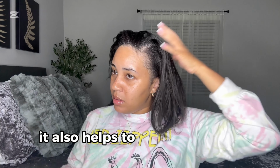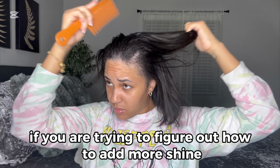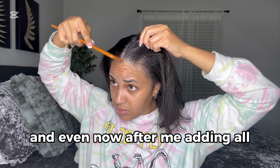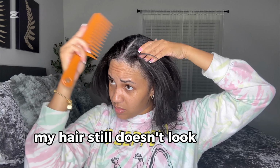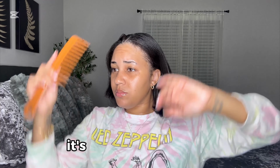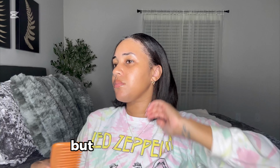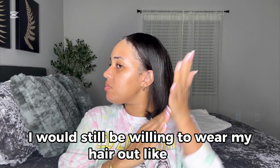It also helps to make your hair shinier if you are trying to figure out how to add more shine and luster back into your hair. And even now, after me adding all of those oils, my hair still doesn't look bad or weighed down. I mean, you can say it's oily. It's not like super silky, flowy, blowing in the wind as it would with a fresh silk press, but it still looks good. I would still be willing to wear my hair out like this.